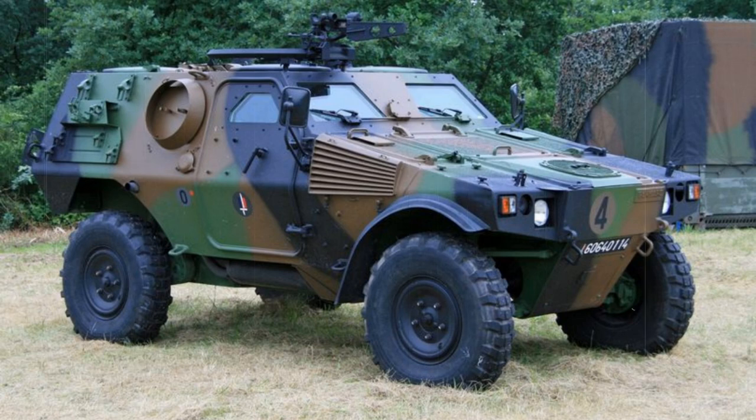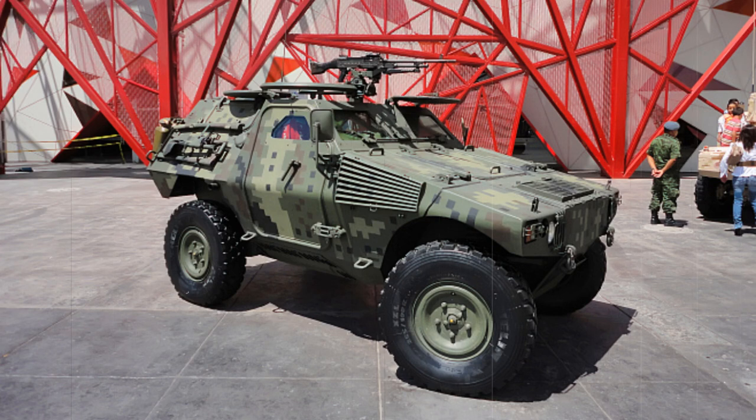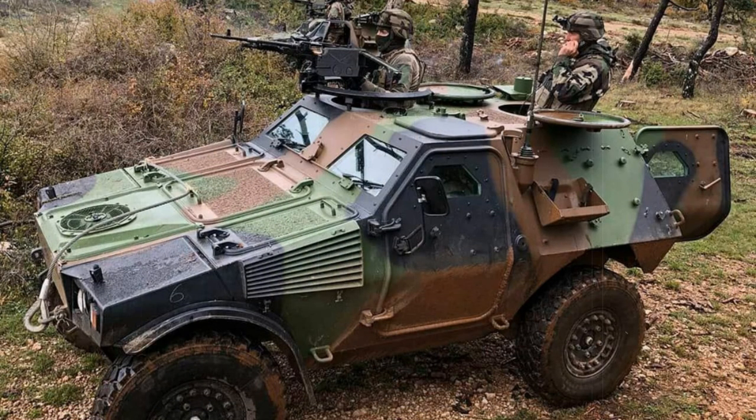The lightweight all-terrain vehicle will always have a place on the battlefield, which is why designs like the French Véhicule Blindé Léger, VBL, are still in existence and have proven utterly popular with global operators. This 4x4 armored car was developed to a 1978 French Army requirement calling for a lightweight, lightly armored reconnaissance car that could double as a weapons carrier.